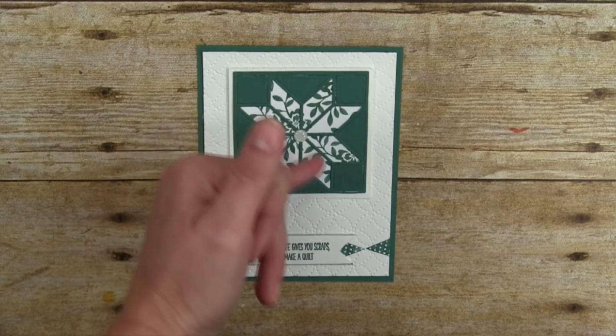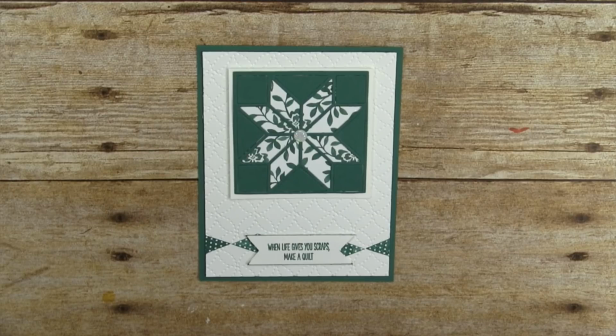And you can change those Fresh Florals up to just about any of the ink colors. So pretty. It's Emerald Envy, but it could be anything.